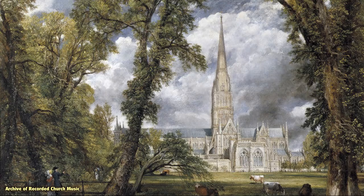The conductor of this, and indeed all the programme, is the cathedral organist Richard Seal, with the accompaniments played by the assistant organist Colin Walsh.